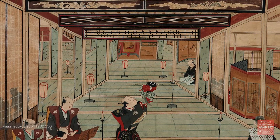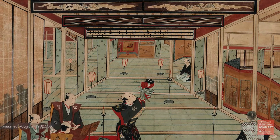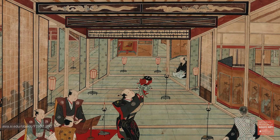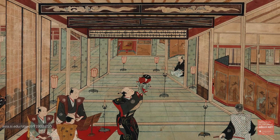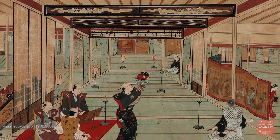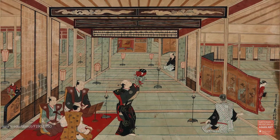One type of work he excelled at was the ukie, or floating picture, a term that refers to works like this, that radically emphasize the vanishing point perspective. Here it has the effect of telescoping our view, and we can't help but imagine this expansive space and what the acoustics might have been like.